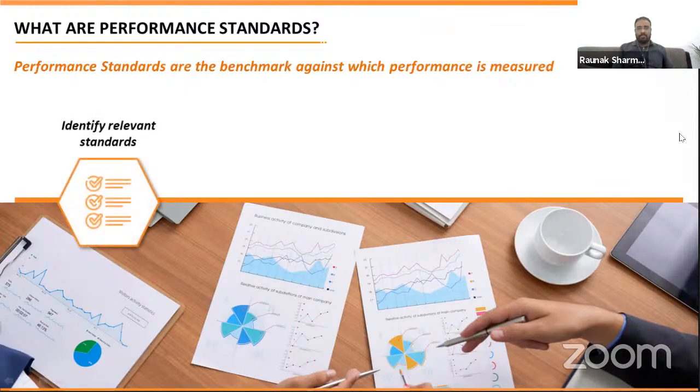So the first is, we have to identify relevant standards. Relevant standards means that we cannot be flamboyant, or go beyond the glass ceiling. We have to be relevant in the market. We cannot expect Herculean tasks from people. They need to perform within the periphery of the area assigned to them. So first of all, relevant standards.